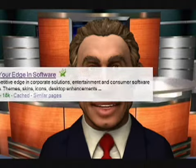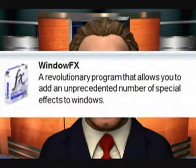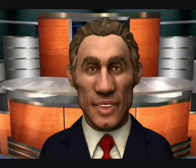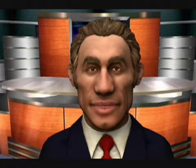To get transparency, you can use the freebie Windows FX, also from Stardock. This will also give you the taskbar previews. However, I prefer the free Visual Tooltip.